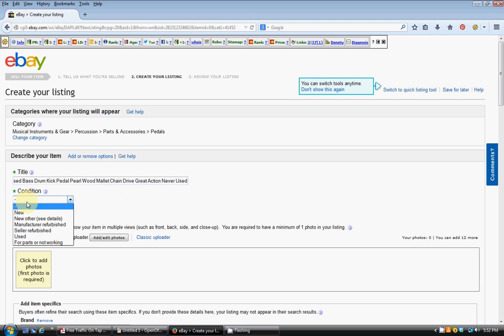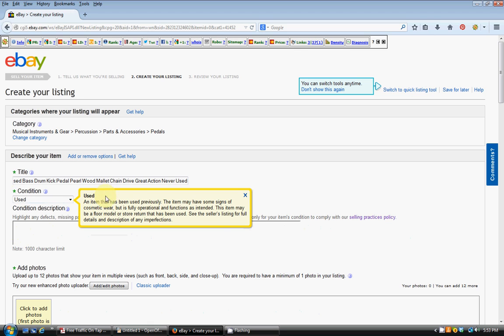Now you go to condition here. Is it new? New is new, like brand new, still in the package, still has tags on it. You have new with other, which could be new without tags, new without the original packaging. You've got manufacturer refurbished, seller refurbished, if you bought something and fixed it up. Then you have used. And it actually tells you here, an item that has been previously used, may have some signs of cosmetic wear, yada yada, but is fully functional.